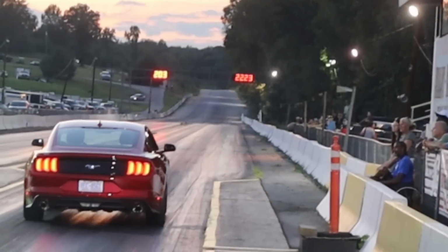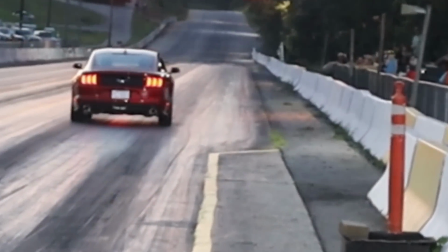Now we got to see how we will do next when we fix some of the problems with the launch. That launch was terrible. It was about a 2.2 60 foot. The other guy had 1.8 60 foot. That's where we need to be. That's proof that you can do a 60 foot in that time on good street tires with a Mustang. Okay, enough for this edition.